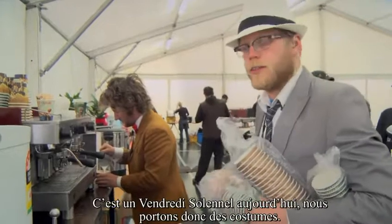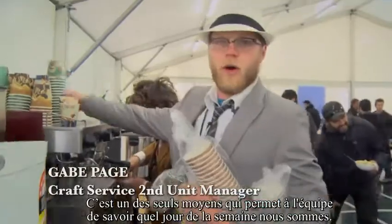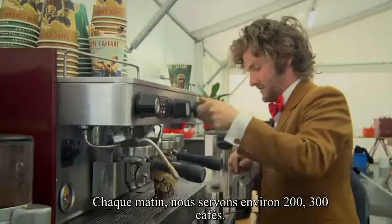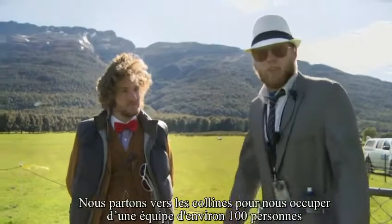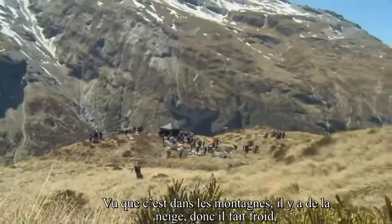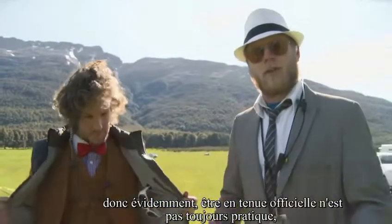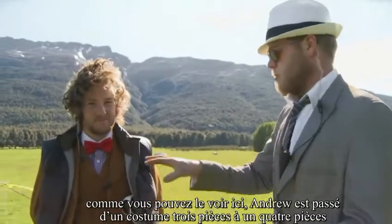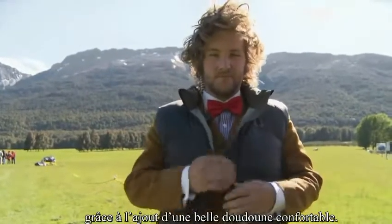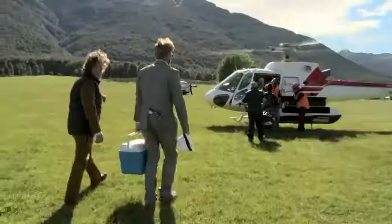It's Formal Friday today, so we're dressed in suits. It's one of the only ways for the crew to know what day of the week it is. Every morning we crank out about 200, 300 coffees. We're heading off to the hills to look after a crew of about 100 people who have all been choppered up into the mountains. It being in the mountains, there's snow around, so it's cold. So obviously in formal dress, sometimes it's not practical. As you can see here, Andrew has gone from a 3-piece to a 4-piece with the addition of a nice cozy puffer jacket. Because you can't always look good, sometimes you have to be sensible.